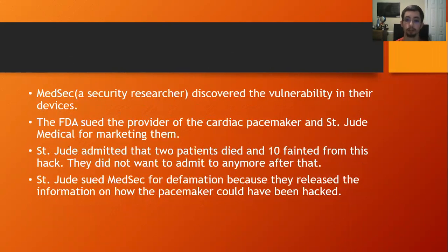MedSec was the company that discovered the vulnerability in their devices. The FDA sued the provider of the cardiac pacemaker, St. Jude Medical, for marketing them after the MedSec discovery. St. Jude admitted that 2 patients died and 10 fainted from this hack. They did not want to admit to any more after that. St. Jude sued MedSec for defamation because they released the information on how the pacemaker could have been hacked.